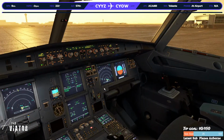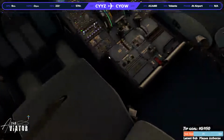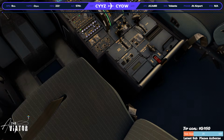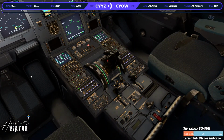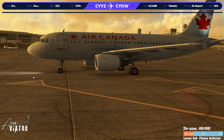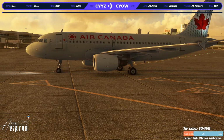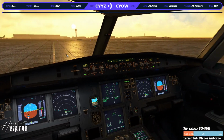Taxi lights on, and did I start my ACARS? No, I did not. So let's do that right now. Put myself in problems. Oh, I'm going to have a problem. We'll deal with that later. All right, cool. And we're ready to go. Brake check. Check 0.